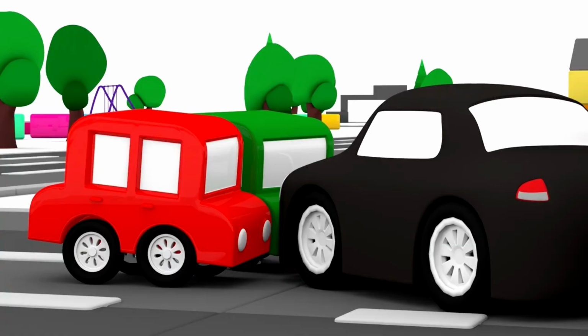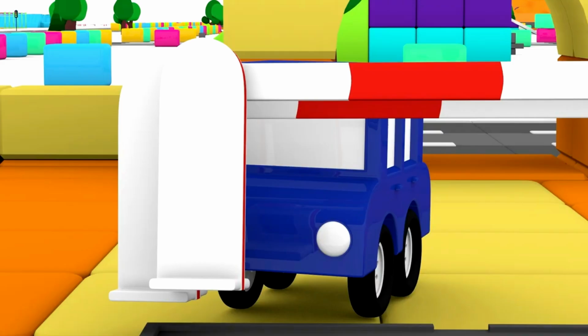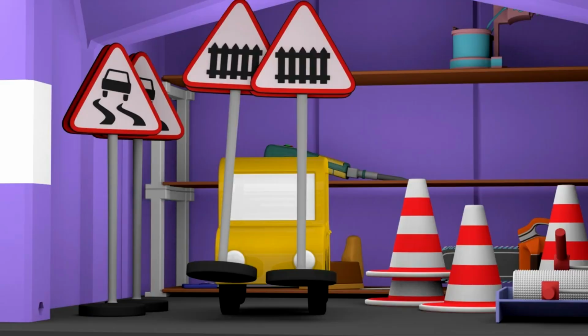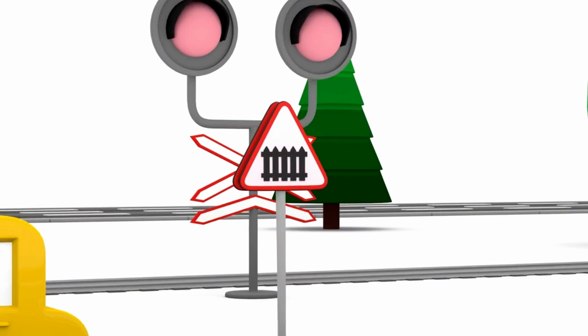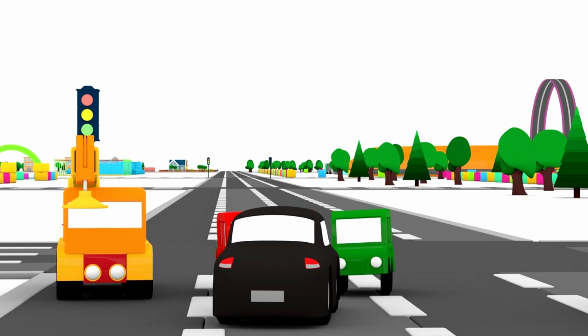To make it safe to cross the railroad track, we need a level crossing. Barriers. A special road sign. It shows that it's a crossing with barrier. The level crossing is ready.